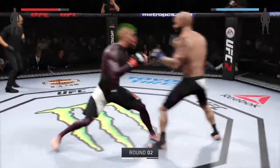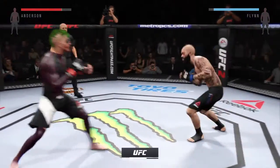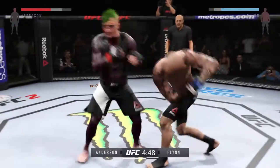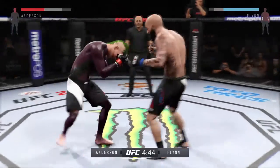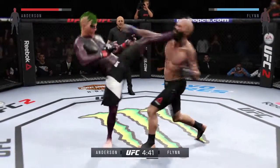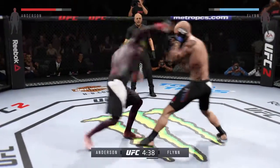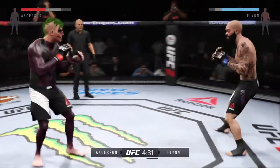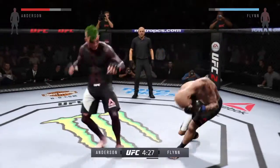Round two. Joe, what do you think about that first round? It was a decent first round. It looks like they're just starting to pick up the pace, though. Good combination. Beautiful right hand. Big front kick. Nice front kick. Man, some nasty body shots. And you can see the bruising starting on the left side.